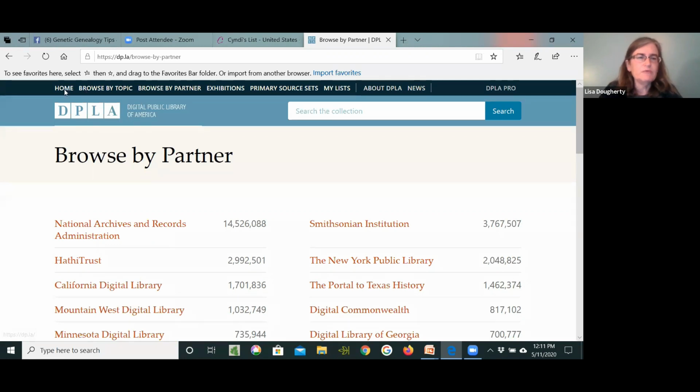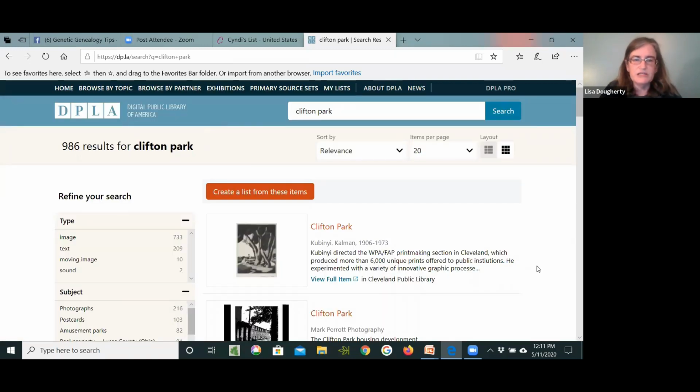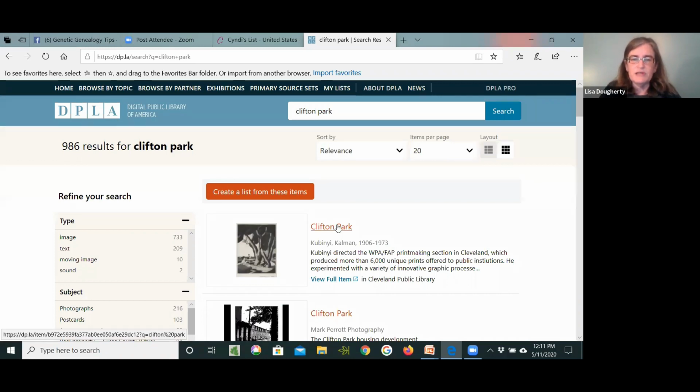So for example, say I'm researching an ancestor that lived in Clifton Park, New York, and I would like some pictures maybe of the town or maybe the church that my ancestor attended or the school that my ancestor attended. I can put the search term Clifton Park in here, and I can search, and I can see what kind of content we can find. And you can see from the entries, it will give you the name of the place that we searched for, it will give you a description of the item, and it will give you the place where the item is located. So I'm guessing if it's Clifton Park in the Cleveland Public Library, it's probably not the Clifton Park we're looking for.